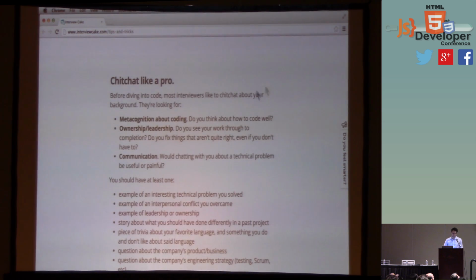I love this. So early on, you see a lot of back and forth with the interviewer. What's going on is that they're trying to assess how you think about code, how you work as a team member. Can they depend on you? If you say you're going to do something, can you do it? If you're on a team and something bad is about to happen, can you stop it from happening?